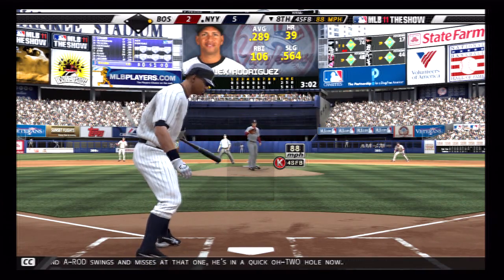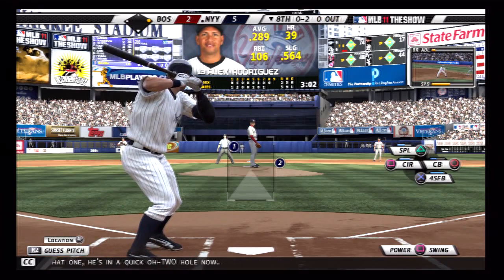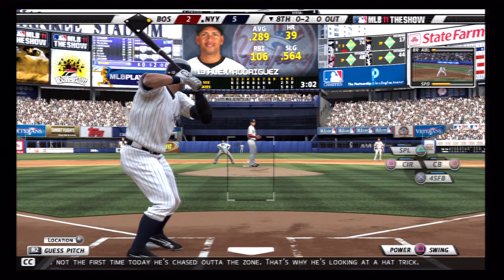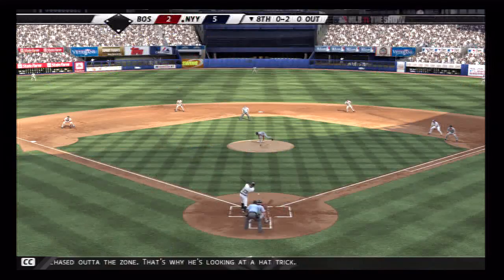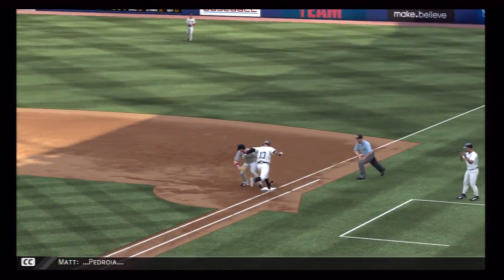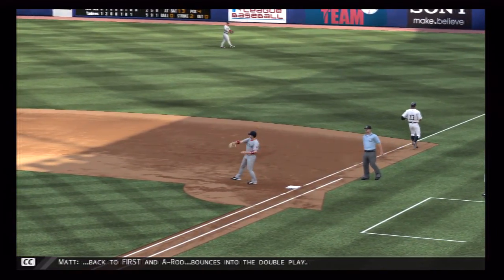And A-Rod swings and misses at that one. He's in a quick 0-2 hole now. And this is not the first time today that he's chased out of the zone. Well, that's why he's looking at a hat trick. Now a swing and a ground ball back up the middle. Pedroia back to first, and A-Rod bounces into the double play.